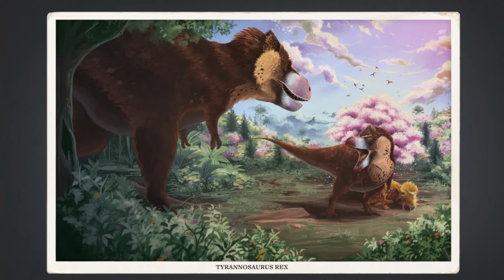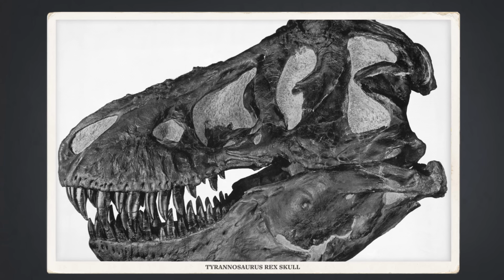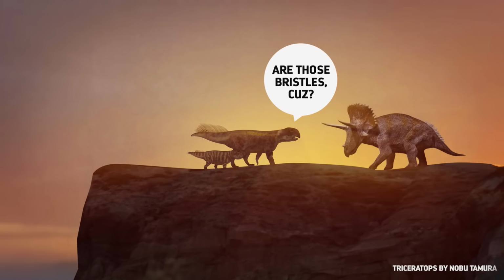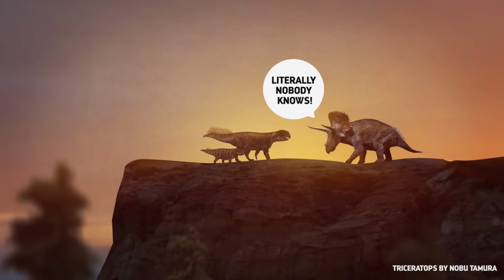Same goes for the likes of T-Rex. Even though there's no direct evidence of feathers on T-Rex, there's a good chance the tyrant king was at least a little fluffy, because other tyrannosaurs have been found with proto-feathers. Ditto for Triceratops. Because its little relative Psittacosaurus had bristles, perhaps the larger horned dinosaurs did too.